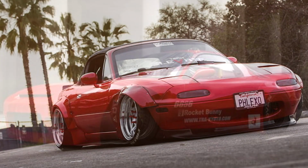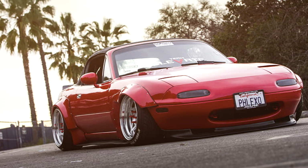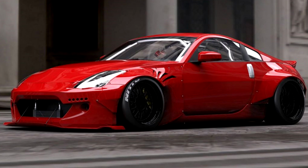Then we have the 1994 Mazda Miata, which has gained a lot of popularity recently because they're extremely affordable. They're fun little cars. They're hairdresser cars, as everyone calls them. But people are doing crazy stuff with these, and one of those things is Rocket Bunnying it. There's just so many cool things that you could do. Then we had the 2003 Nissan 350Z, which of course I talked about earlier. That's probably one of my favorite cars in this game, and we don't have the kit for it anymore, which is a real shame. Real shame.